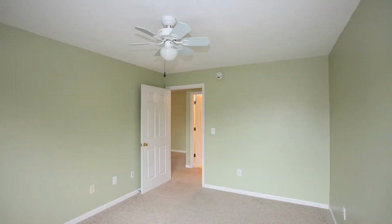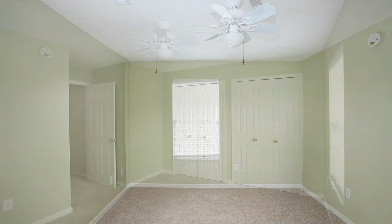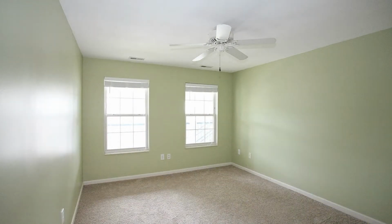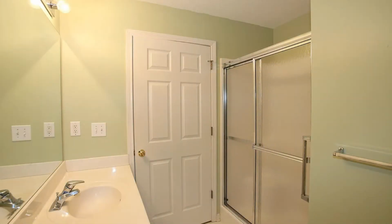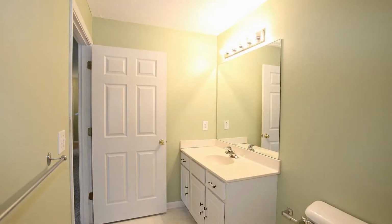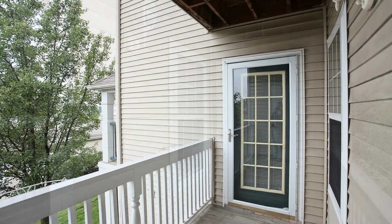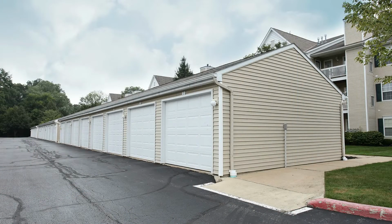All of the bedrooms are ample in size and have ceiling fans. The bathrooms are well appointed for your convenience. Other features of this amazing home include a laundry room off the kitchen and a detached garage.